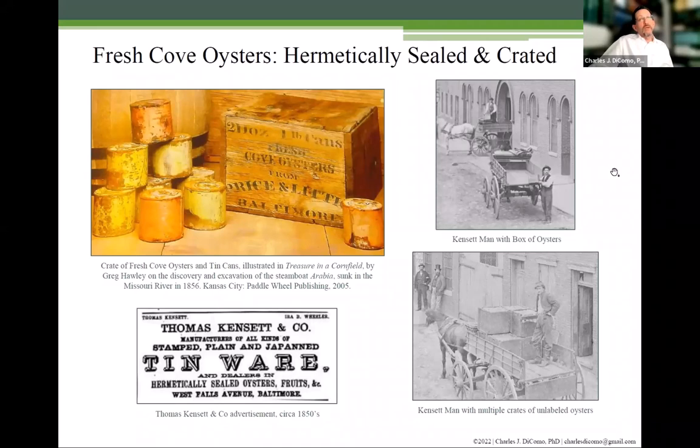And the picture at the right, a Kensett man with a box of oysters. He is holding that in his hand, a wooden crate. Here at the lower right, again, is another Kensett man with multiple crates of unlabeled oysters on this horse and cart getting ready to move. And you could see a couple of gentlemen in the back. We can speculate who they are, with a very tall top hat, dressed in garb of the period.